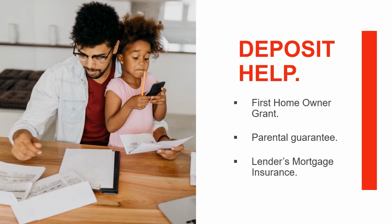This could be via accessing any government grants that you're eligible for, your savings, or using a parental guarantee based on the equity in mum and dad's home. Some lenders will lend to higher amounts using lender's mortgage insurance. However, this is an added cost and often a significant one.